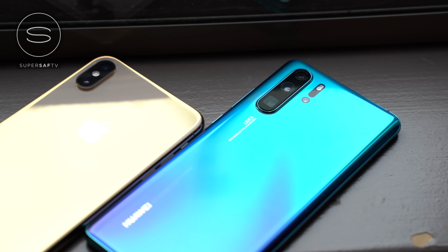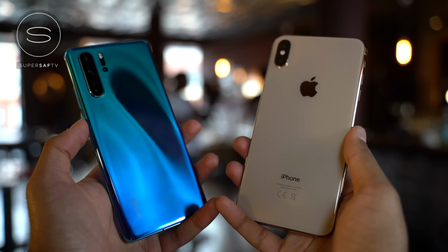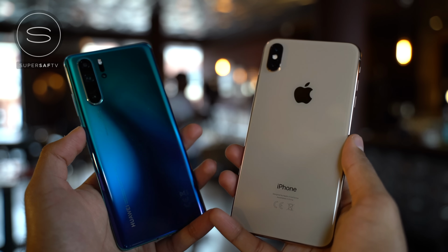Huawei have just announced their latest flagship, the P30 Pro. How does it compare to Apple's flagship, the iPhone XS Max? Well, let's break down all of the key differences SuperSaf style.